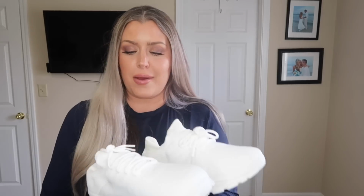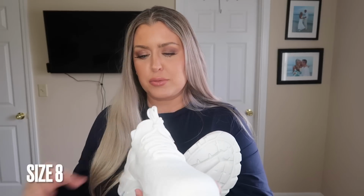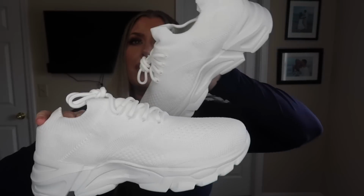So I just thought a basic pair of white tennies. I got a size, not 100% sure. Ooh, these are nice. These feel really nice and comfortable. So I don't know, I figure you can't go wrong with that, and I like the price. You just can't beat the prices.